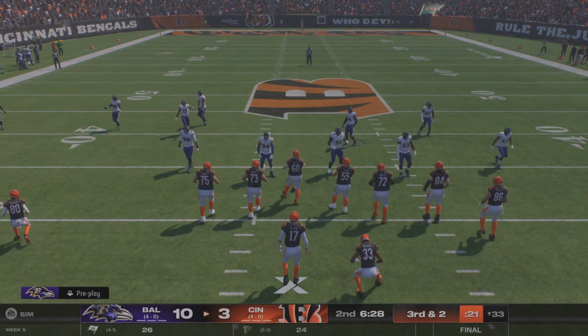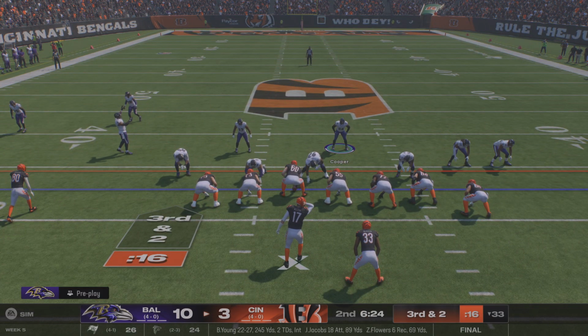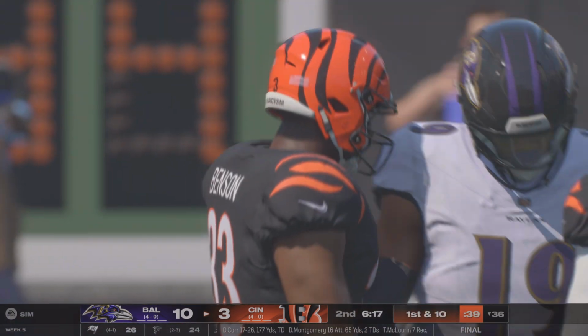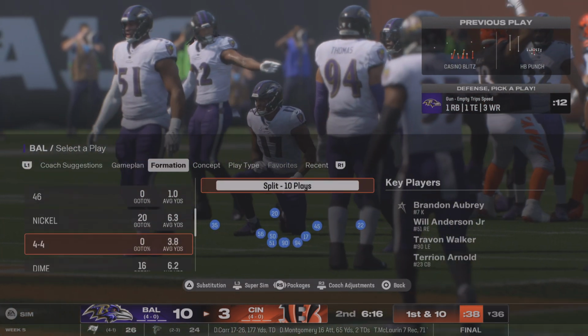That's a gain of 6. Makes it 3rd and 2. They'll try and run here with Benson. And that's going to be enough to move the chains. 1st down, up past the 35.